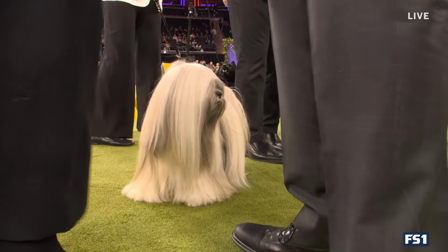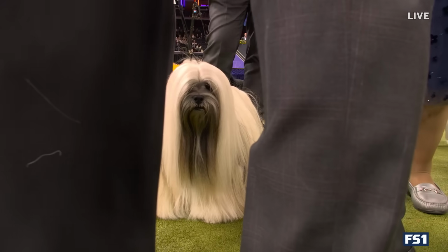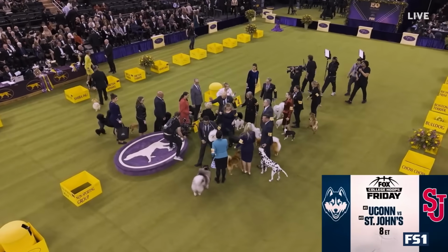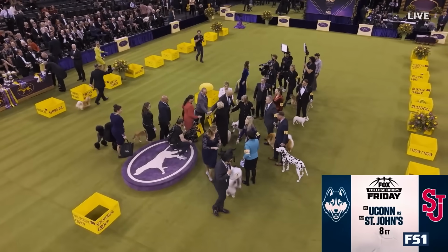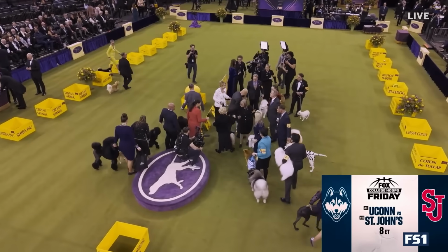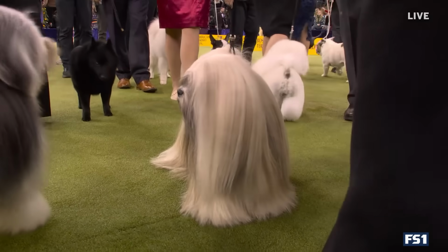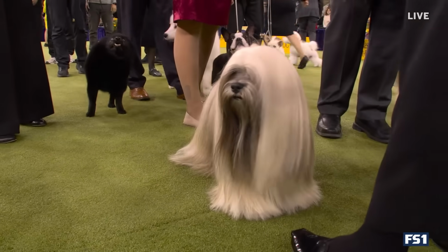JJ looked great tonight. His coat's in perfect condition. He had that carriage the judge is looking for. Just really made the picture tonight. And that's what Mr. Blake is looking for, that complete silhouette, the showmanship, the condition. Really a beautiful dog that just stood out to him tonight.